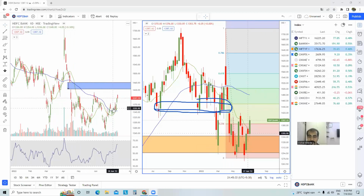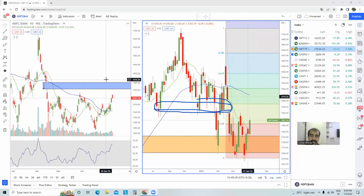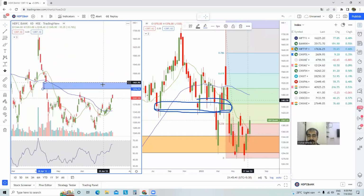So overall charts in the HDFC Bank are looking good because you can see a rise in the volumes, prices are going up. But if you want this to continue, I think this level has to be taken off from 1429, 1435 to 1461. This entire band is a very strong resistance. If this stock wants to head higher, then I think this particular level needs to be taken off. And if this stock is able to do that, it is a very big heavyweight. I think it might impact the overall market as well. So I think we'll need to wait and watch and see how it performs.